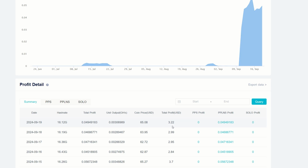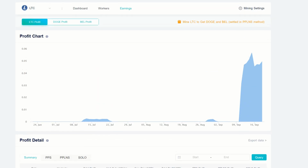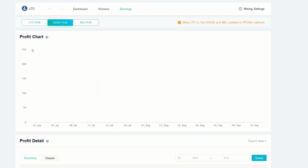0.049, so that's only $3.22 based on the current price here. And then here we can see $2.99, $2.95, $2.84, $3.70, $3.36, and so on. Now let's move into the Dogecoin profit.